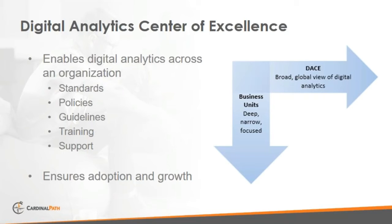Because if you have a group from the C-suite down to the on-the-ground folks, it'll make sure that every interest is represented, everyone's voice is heard, and that people actually use it. So if you want adoption and growth, it's very, very important to use a digital center of excellence.